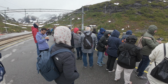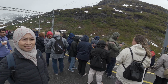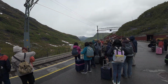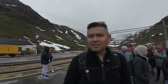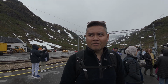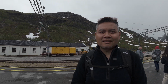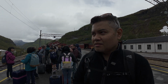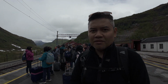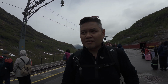It's quite cold. What's the temperature now, Mami? Alright, 3 degrees. We were contemplating whether we wanted to bring our winter jackets, but we figured that would have been ridiculous because it is in the middle of June. But now that we're here and looking around, all these locals and Europeans wearing their winter jackets, I think we should have. Oh well.